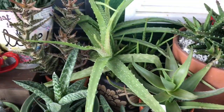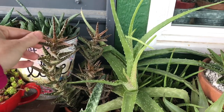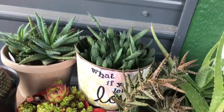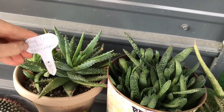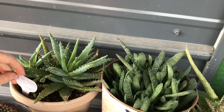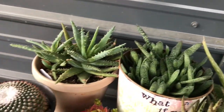More aloe vera, very poor little tiger tooth aloe that got very neglected. He just got a really good watering and should perk up. Some more gasteria and aloe. I do have a label on this. I was going to say, I don't know what kind this is. Aloe Crosby's prolific. I don't know where this guy came from, but he's a nice little one.